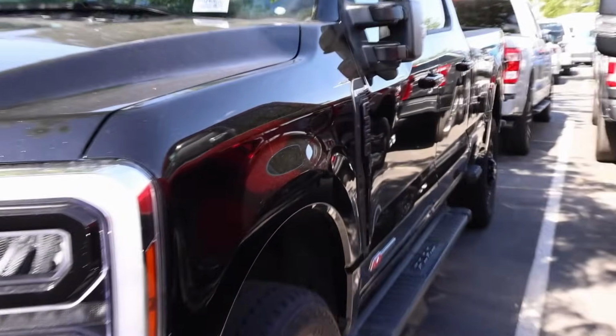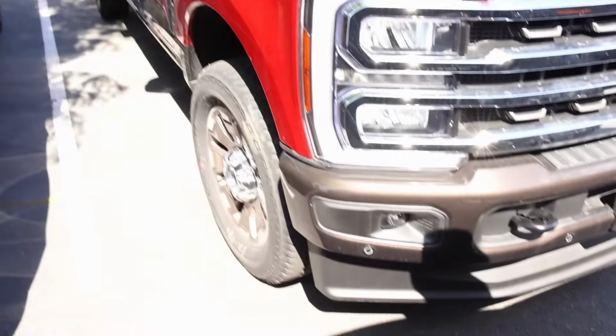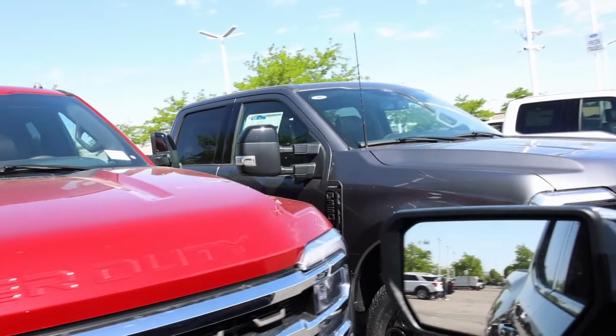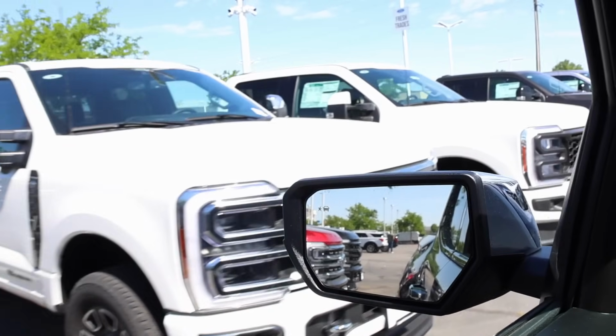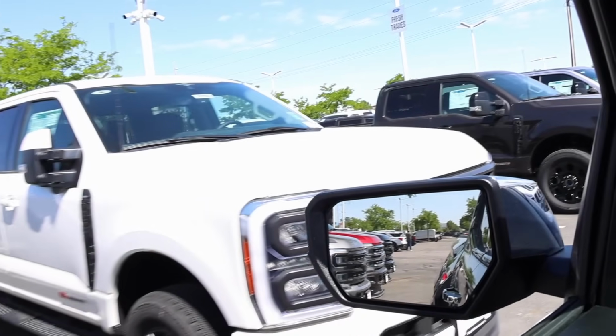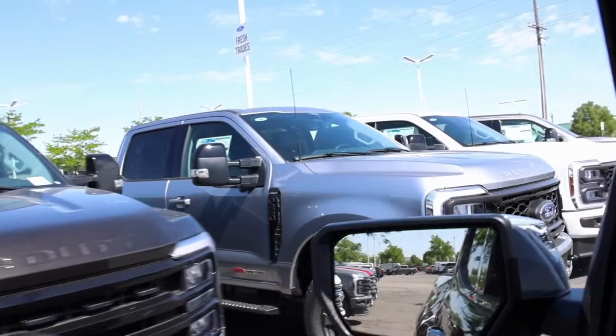Wow. So here we go. Hopefully you guys can see. Do you guys see right there? F350. I did a video on this truck. This King Ranch is available now, by the way. F350, F350 Platinum. All these trucks are available, by the way, too, on this side. F350, F350, F250. Okay, so there's one. F350, F350. You see my point? Let's go to the Chevy lot now.